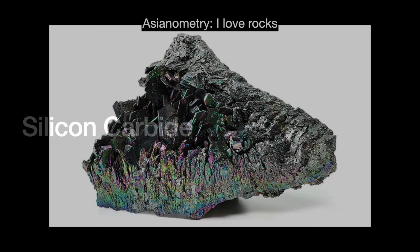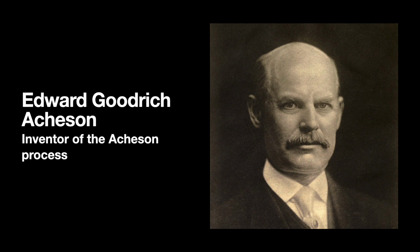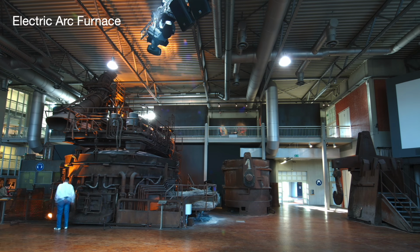Silicon carbide exists in meteorites, but almost nowhere else naturally. Almost all of the silicon carbide in the world is synthetically made. It is a really beautiful rock, though. I love rocks. Edward Goodrich Acheson, an assistant to Thomas Edison, first produced it in industrial quantities all the way back in 1890. While looking for a way to make artificial diamonds, he heated silica rock and powdered carbon, called coke, up to 2,600 degrees Celsius in an electric furnace. This resulted in coarse grains of silicon carbide. His method is still used today in industry, the Acheson method.